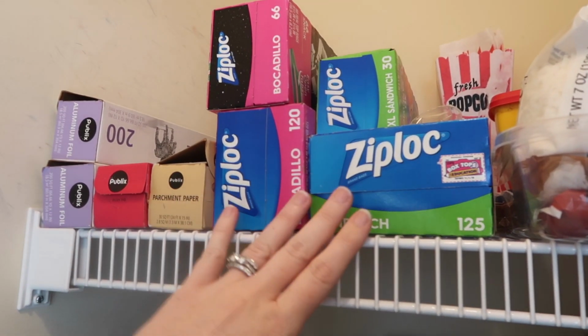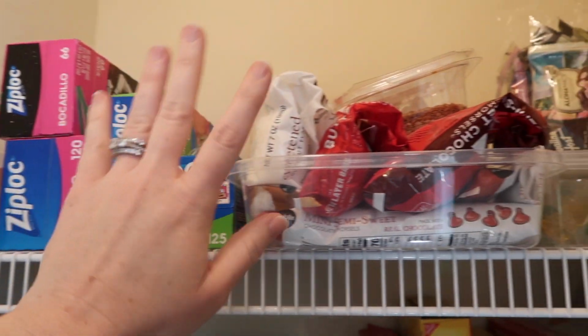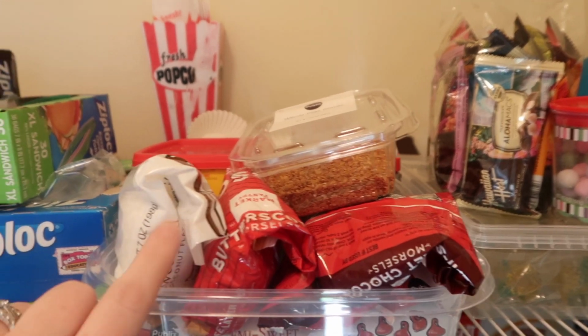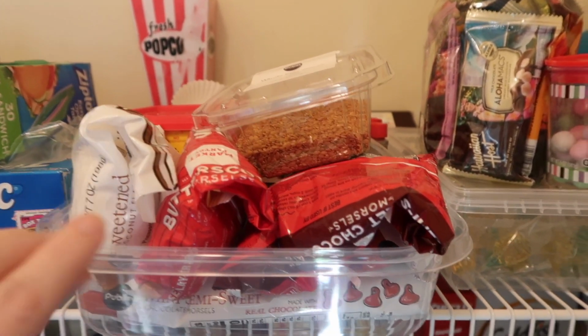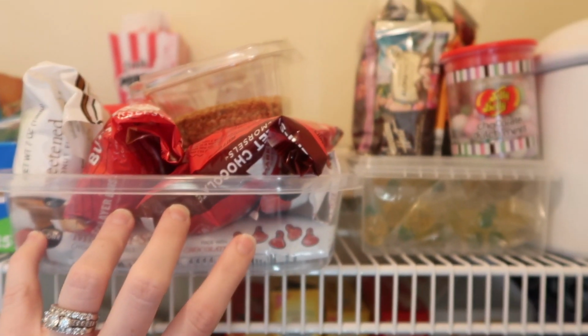We have all of our Ziploc bags and foils and parchment paper and plastic wrap and stuff right there. This is all of our baking goods. I don't like that it's up super high, but I don't want the kids to get into the chocolate chips. And I can just pull this whole thing out if I'm getting ready to bake something. So I think that'll work.